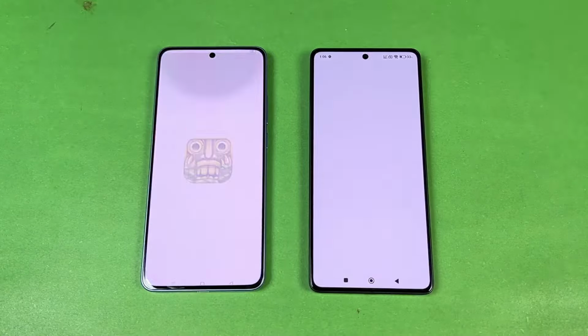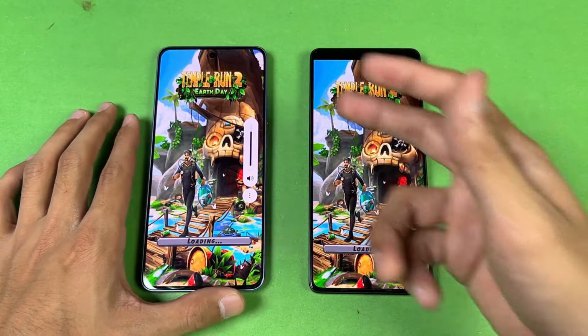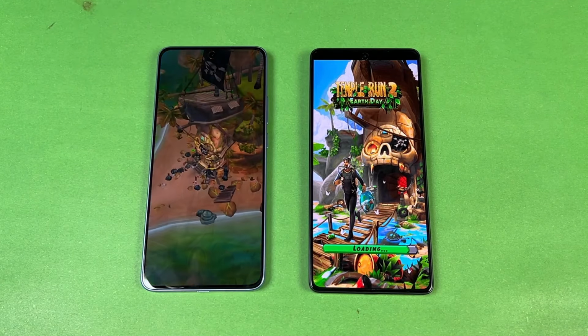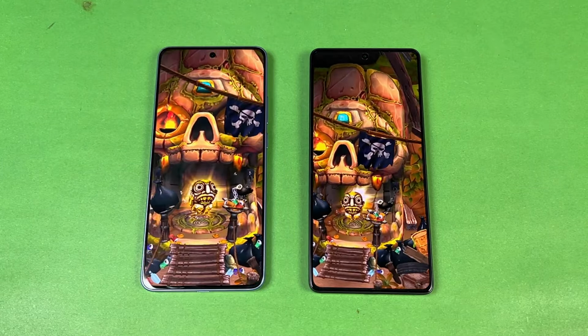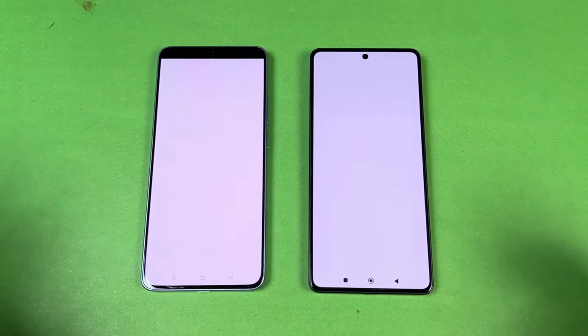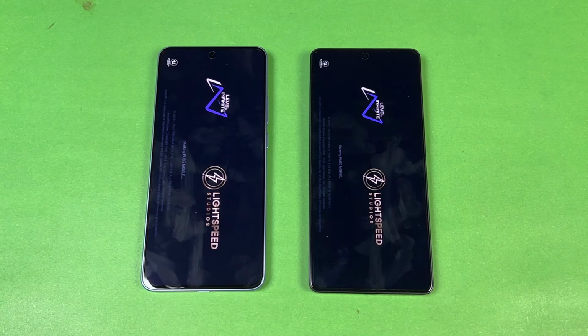Let's open up Temple Run, another game. And once again, the Oppo Reno 11F 5G takes the lead with the Dimensity 7050 SoC, which is one of the fastest SoCs in this price range. Let's open up PUBG Mobile, and this is a big game. Let's see how both phones perform in that game.